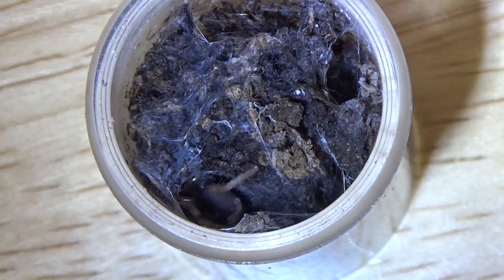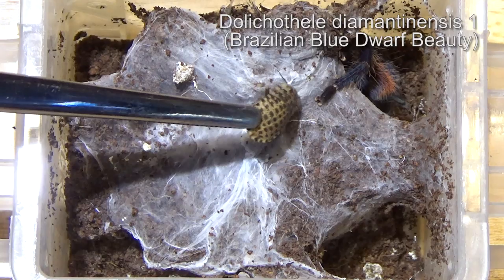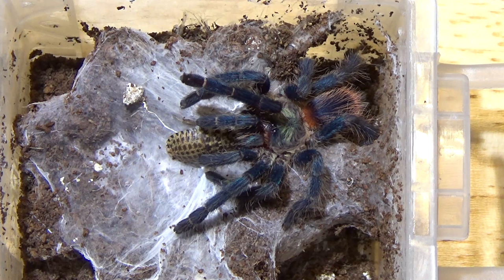This is my Galeothele diamantinensis, the first one. And it's ready to jump out, but I believe it recently molted, so it was not very interested in food.